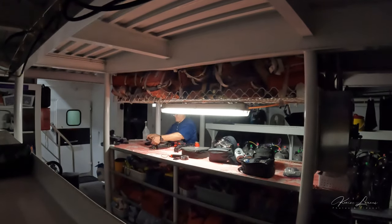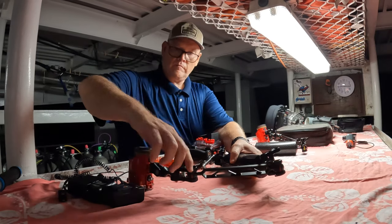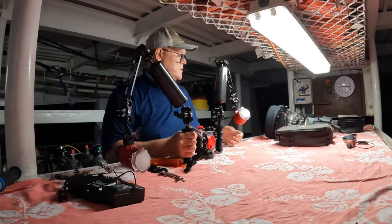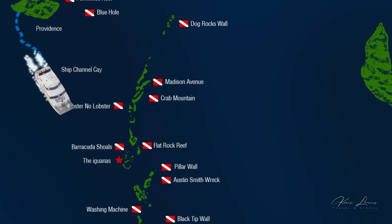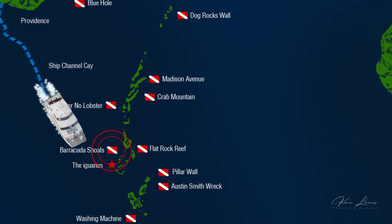When most guests head out to their cabins to start unloading their gear and get ready to rest, some of us need to start setting up our cameras and video gear. Built for a smooth ride, the Aqua Cat Catamaran travels during the night to our first dive site. Our first stop is the Barracuda Shoals.